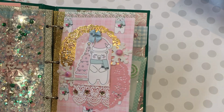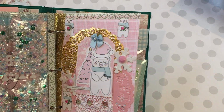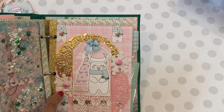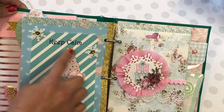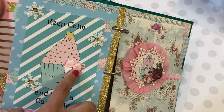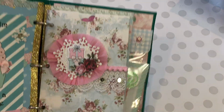And then here is another cute little page, and I love the glitter that you added, probably gold washi tape, but she has it decorated with another one of these cute little bear images, and it says Hello December. Super, super cute. And then now on the back it says keep calm and have a cupcake. Yes, oh, super cute. Look, and she added a little bow to the cupcake. I love this, Elizabeth. This is so sweet.